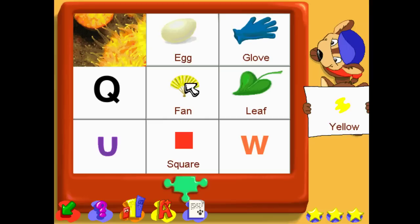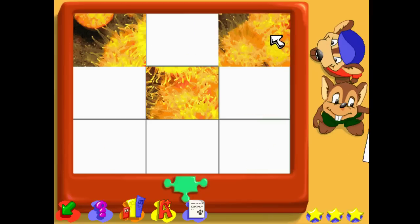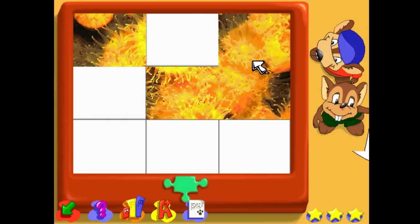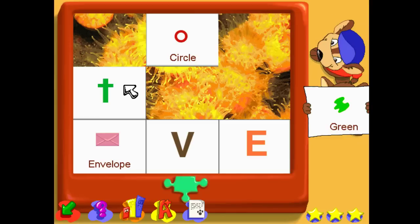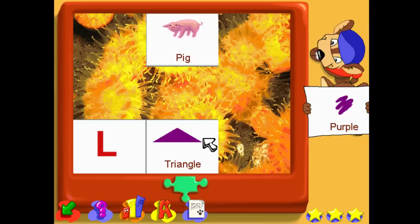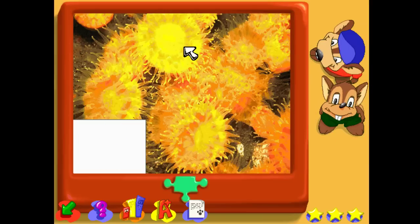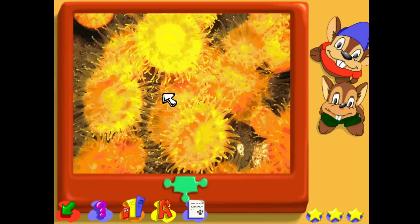Find the fan. Find K. Find the object that umbrella. Find the object that T. Find the E. Find triangle. Find turtle. Find slipper. Wow, you got all the pieces. Cool picture, huh?